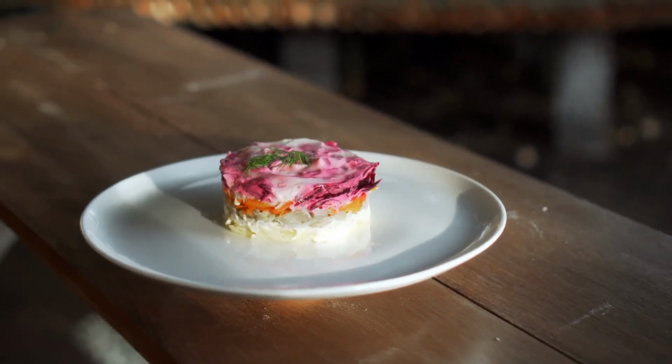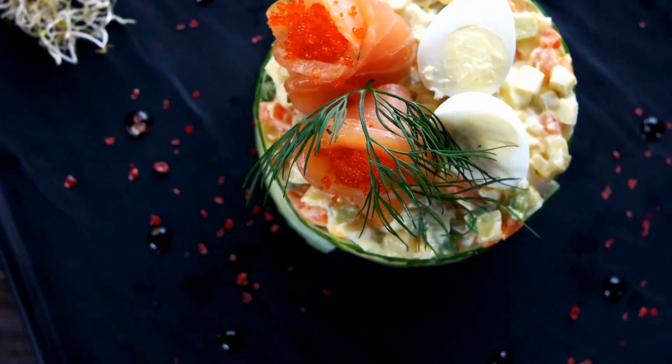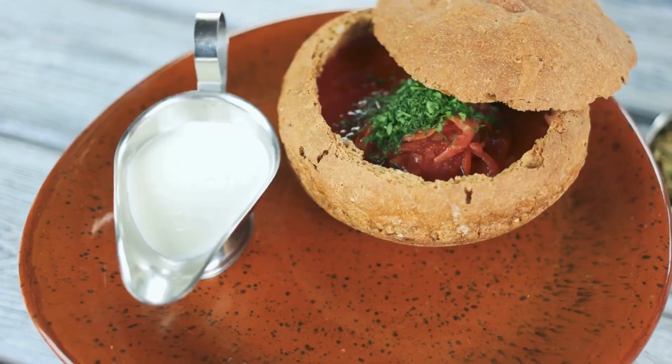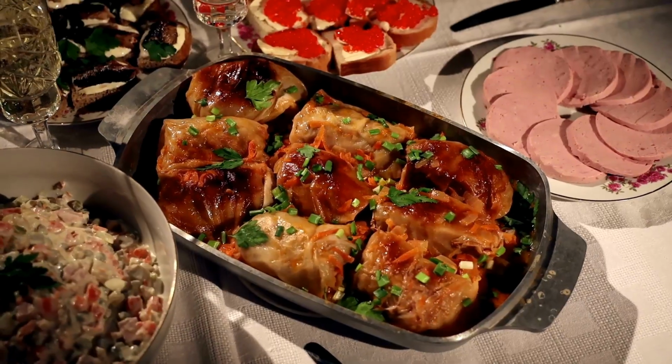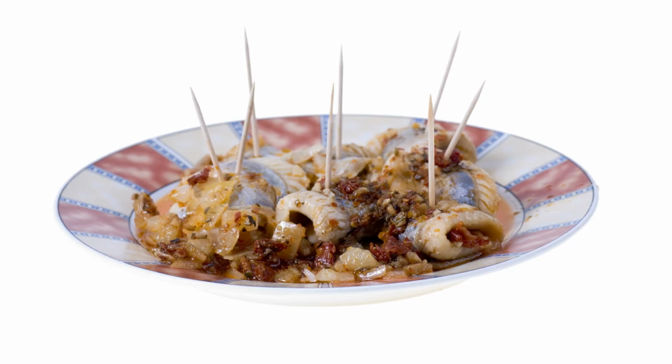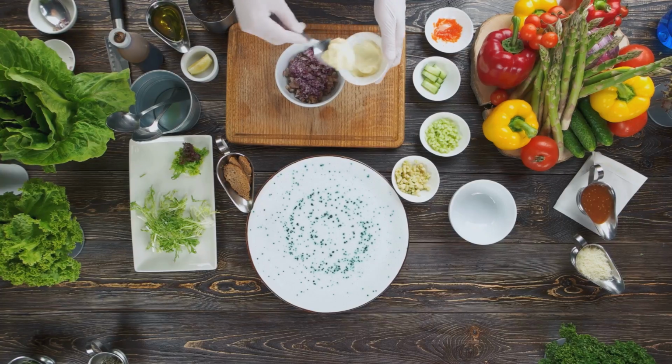Dressed herring is more than a salad. It's a story on a plate. Its layers hold memories of celebration, family, and identity. The dish has traveled from legend to beloved holiday staple. Each bite is a taste of history and tradition. Shuba's enduring appeal lies in its complexity and meaning.